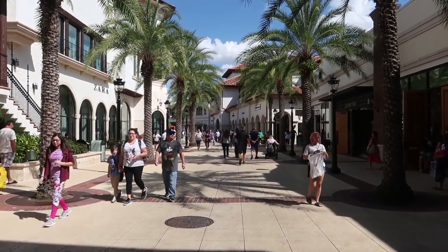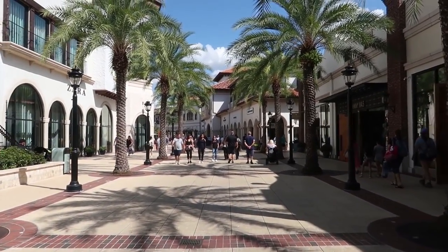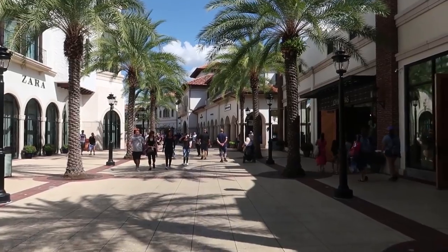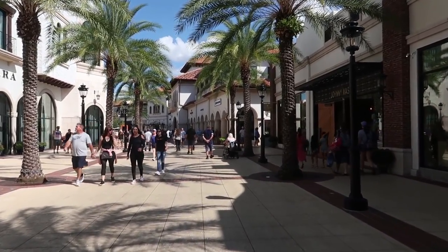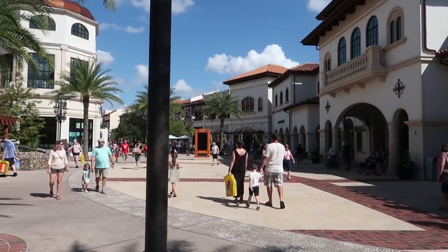Into the newer part of Disney Springs. Looks like a really upscale mall. It's an outdoor mall is what it looks like to me. But it still has a little Disney touch to it every once in a while.